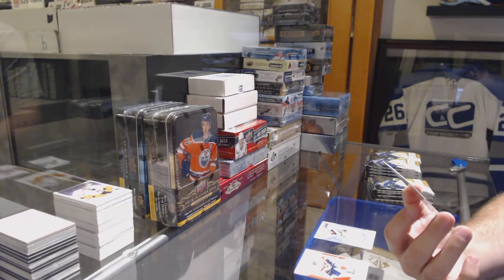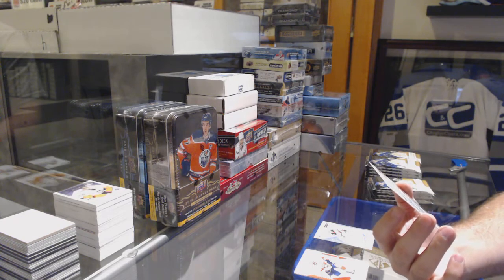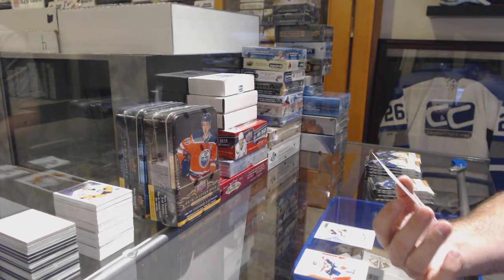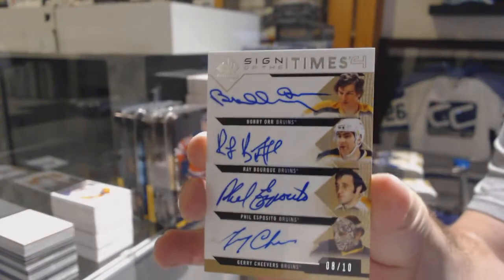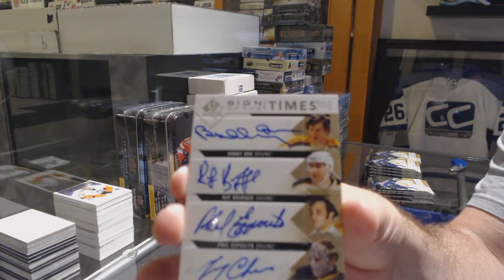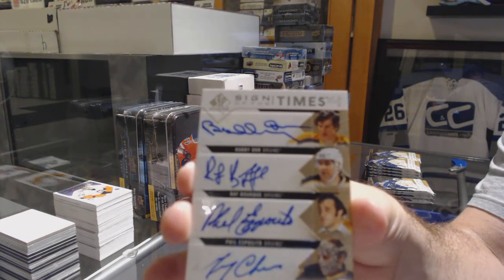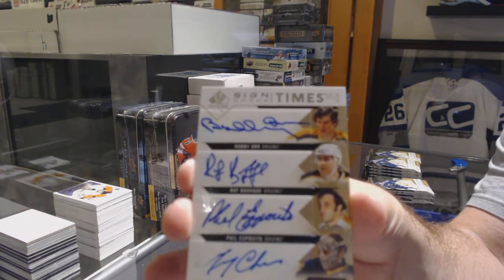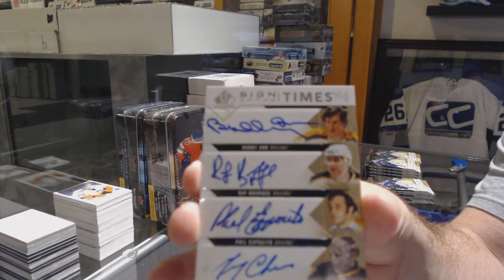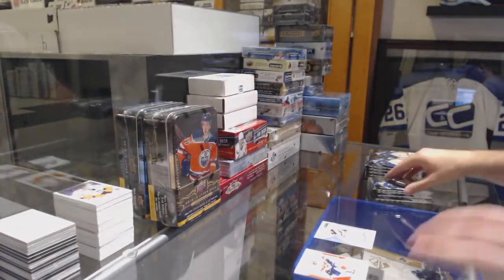Sign of the Times, four-way autograph. For the Boston Bruins, Bobby Orr, Ray Bourque, Phil Esposito, and Gerry Cheevers. Cheevers, Espo, Bourque, Orr, out of 10. Well then. That is what we call a very nice card.